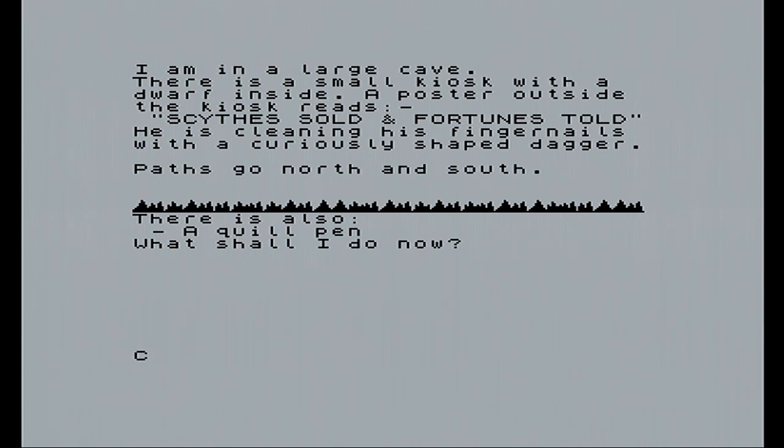There is a small kiosk with a dwarf beside it. A poster outside the kiosk says, "Size sold, fortunes told." He's cleaning his fingernails with a curiously shaped dagger. Okay, also see a quill pen. Get a pen. I probably can't. It's probably held by the man, isn't it? Okay, I've got the pen. He's cleaning his nails. Blah, blah, blah. North and south is the direction we can go.